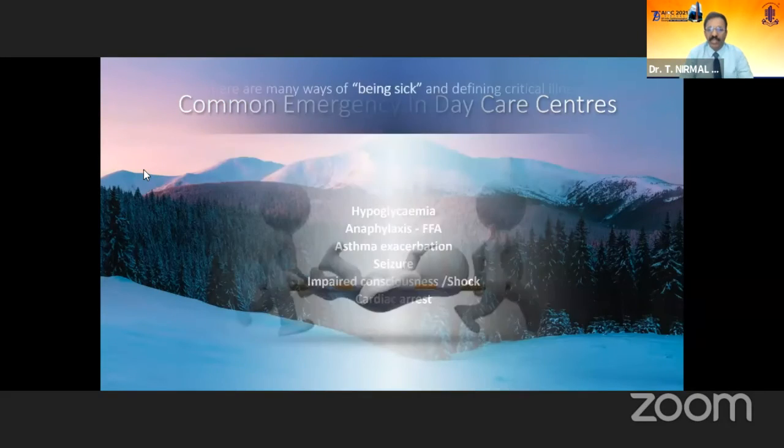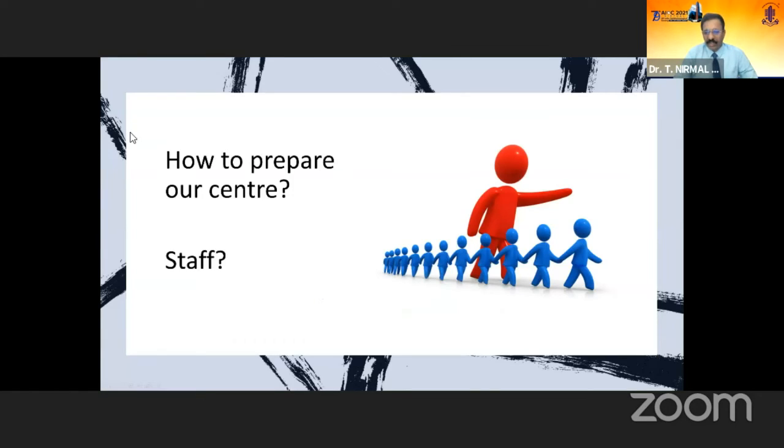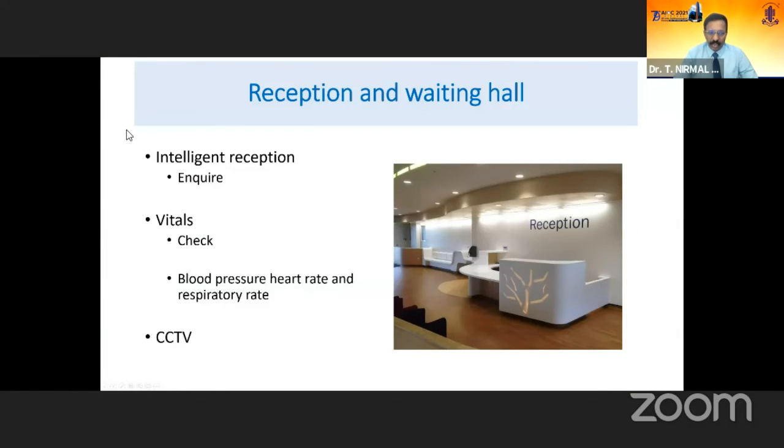So there are many ways of being sick and defining critical illness. So how do we prepare our center and our staff? In the reception and waiting hall, you need to train our staff, and you need to have intelligent reception people. They have to inquire with patients who are reporting sick and check the vitals. It's always better to have a trained nursing staff in the OPD to check the vitals: blood pressure, heart rate, and respiratory rate.